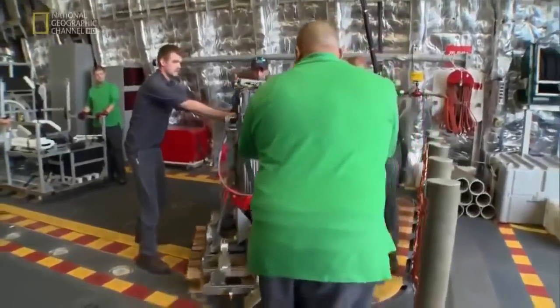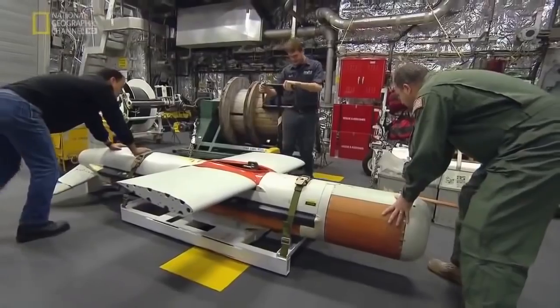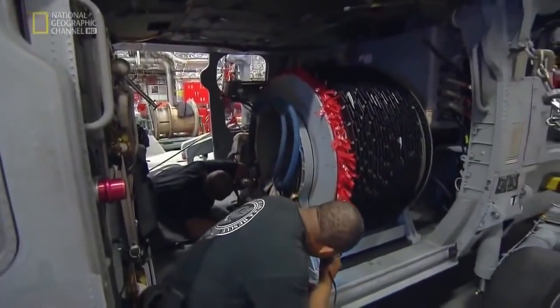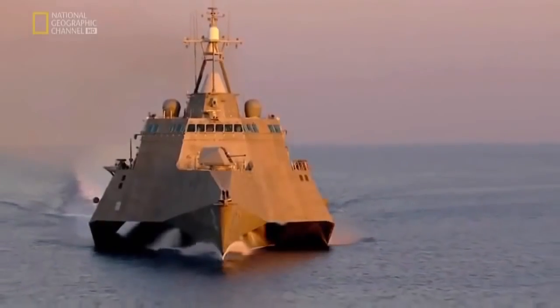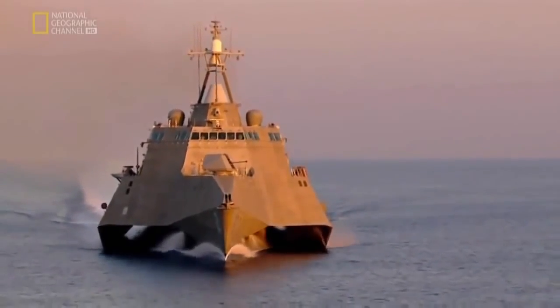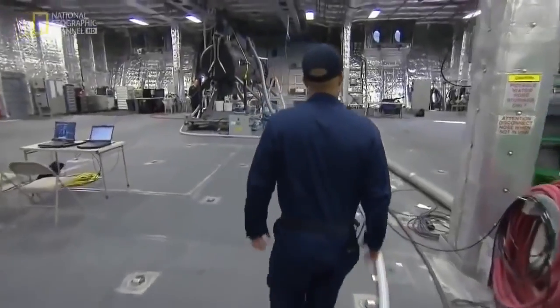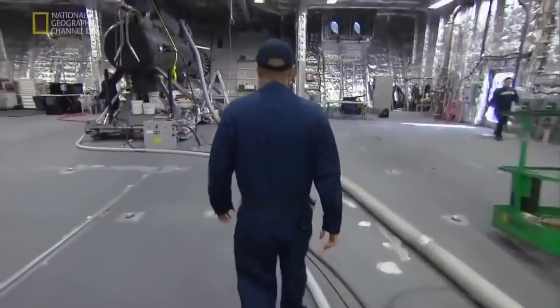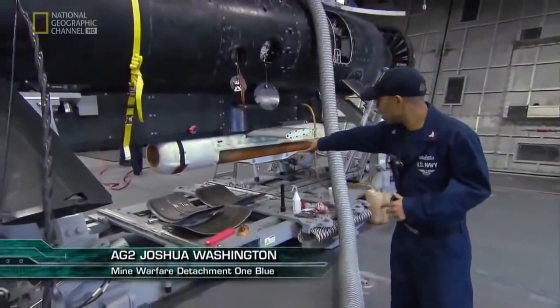We tow it behind the helicopter using a reeling winch. But the helicopter will only do a fraction of this search. The bulk of the work will be done by the cornerstone of the mission package, a semi-submersible called the RMMV. This is a diesel-powered RMV remote mine hunting system. That includes this black vehicle here and this sonar down here.